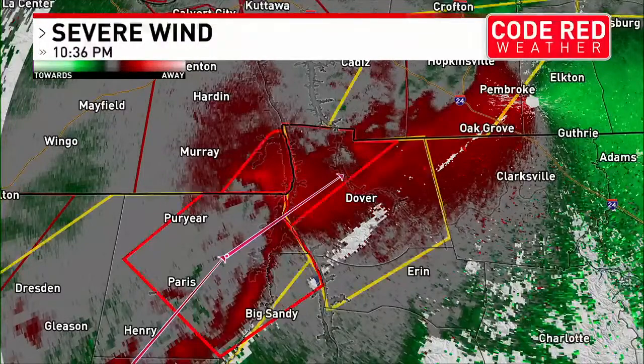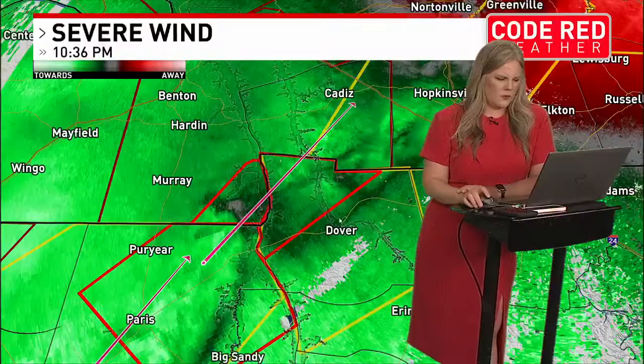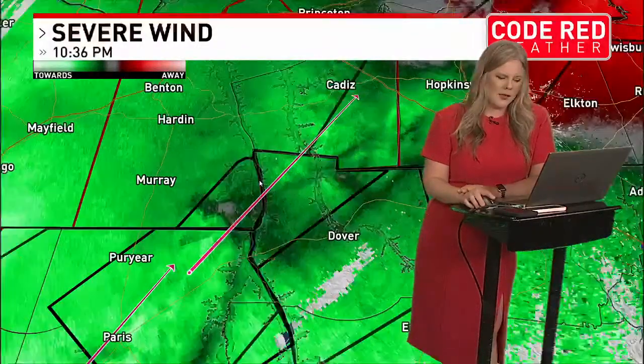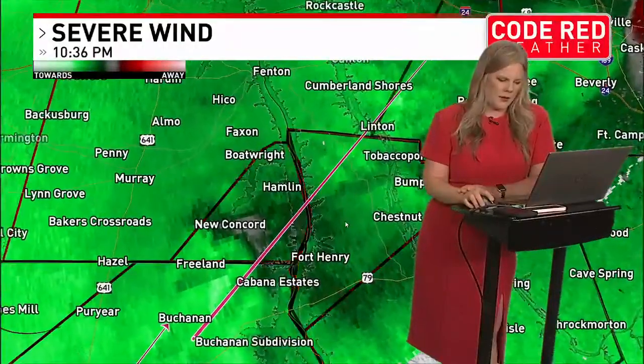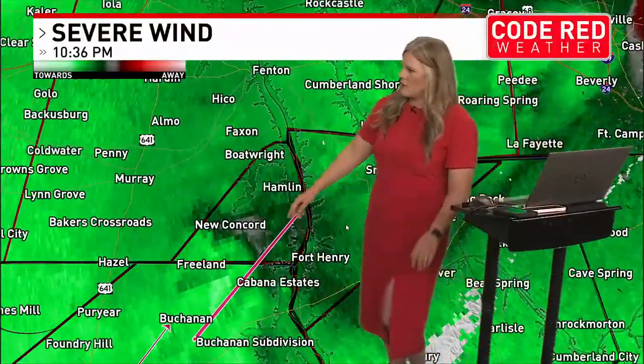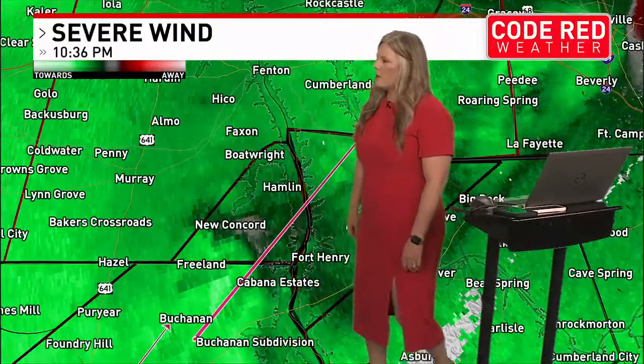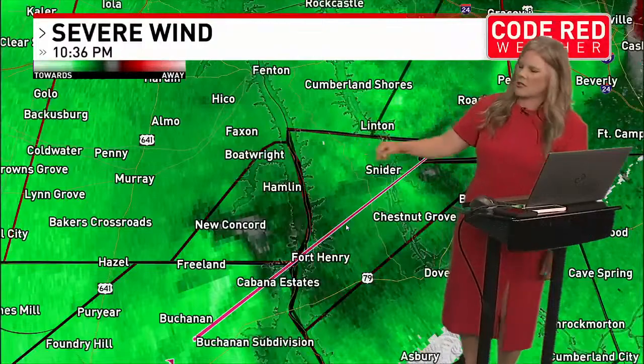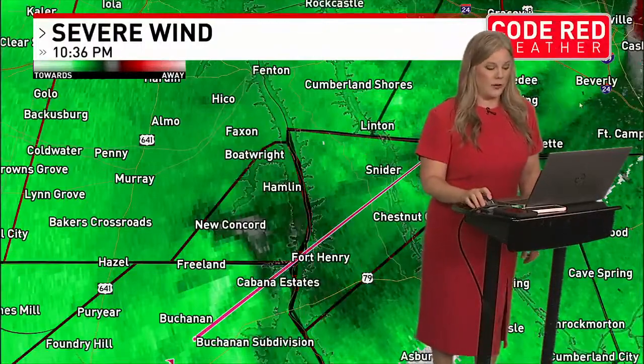Katie, let's see. I'm not seeing anything in the chat. I just checked the weather service here in Nashville. I haven't seen too much. It looks like it's moving more through southern Kentucky and still may clip portions of Stewart County, but the best rotation is going to be near New Concord, past over Freeland, toward Hamlin, and may clip Stewart County.